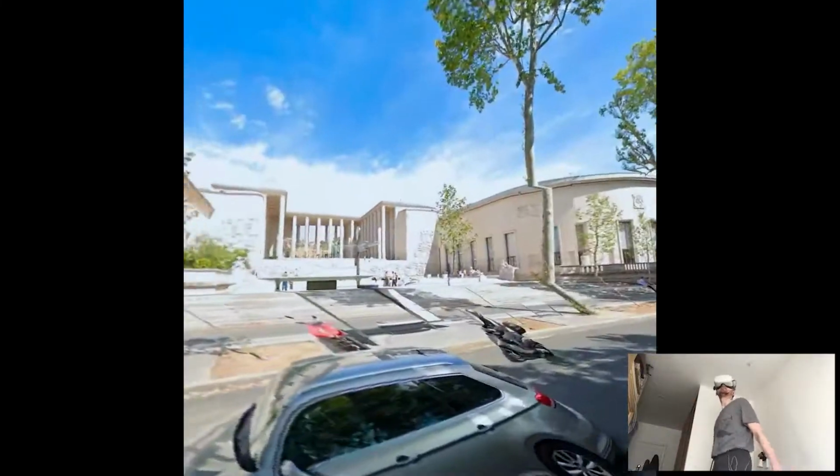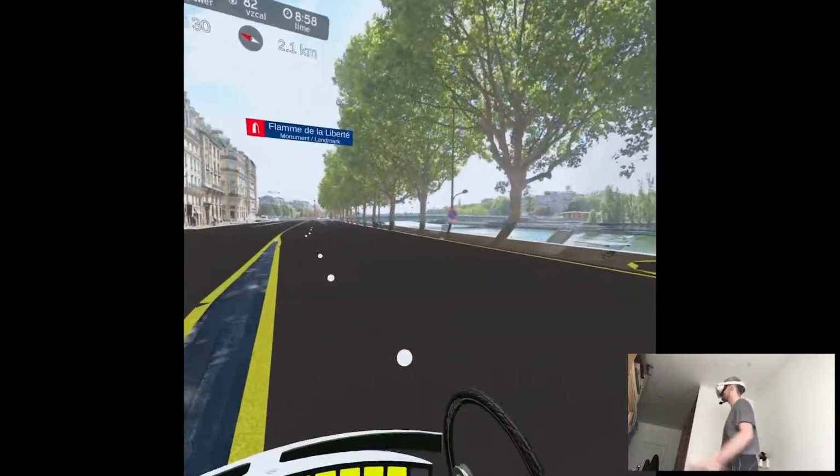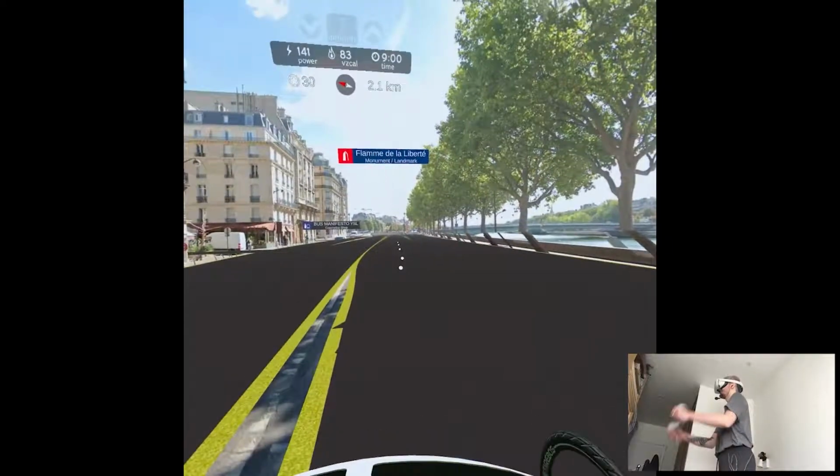Where are we? This is the museum. Yeah, Musée d'Art Moderne, art museum. I wasn't even focusing on exercising. I'm just kind of like, if I would be actually walking through the city.